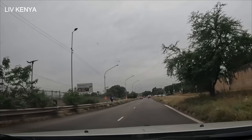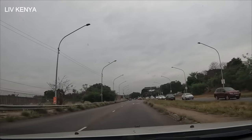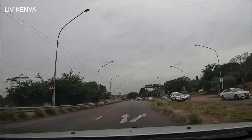Train. So guys, we are hoping to use this train tomorrow. It is an electric train, just passed.